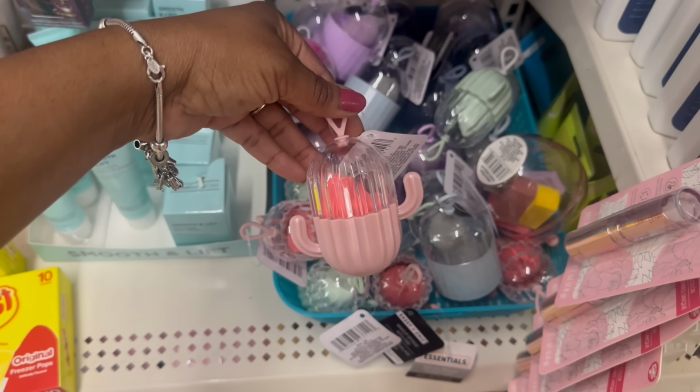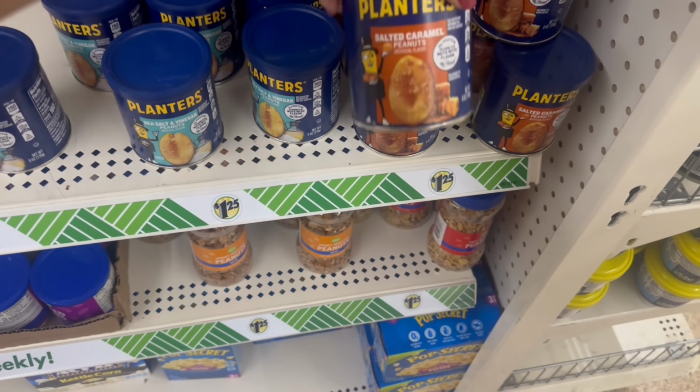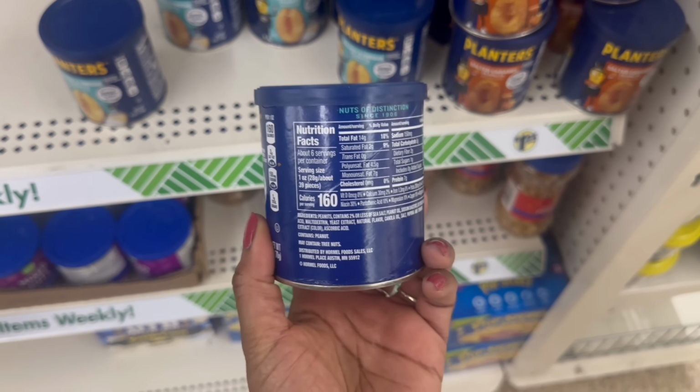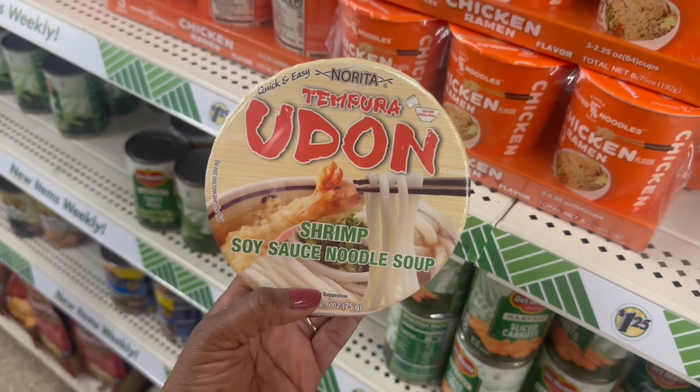Yeah, everything else we saw, I feel like. Girl, that's funny. Oh, look at the planner. Sea salt and vinegar. What's this? Salted caramel. Yeah, that's rocking. I thought it was the regular ones. I was just gonna grab it. I thought the packaging was so cute. So they have these. Oh, get out of here.